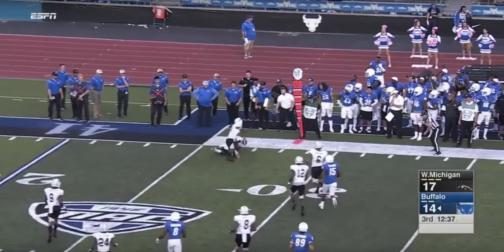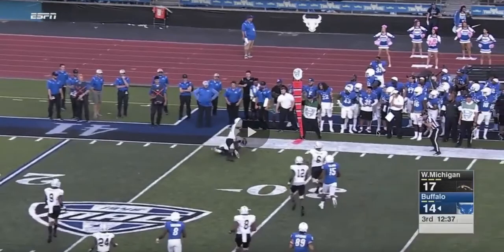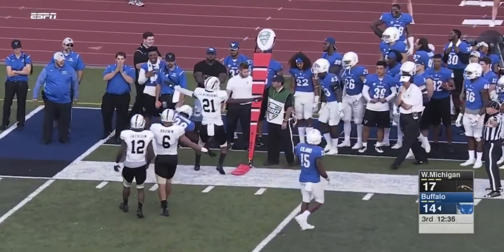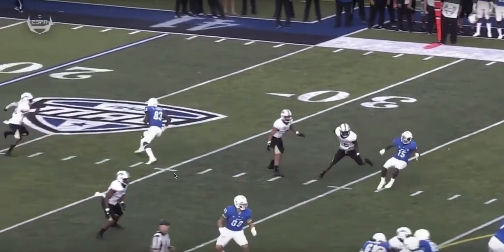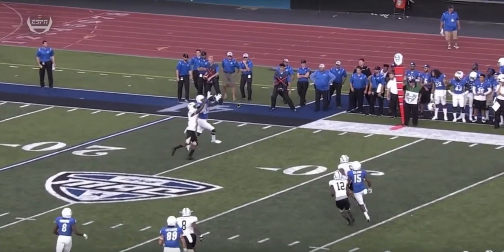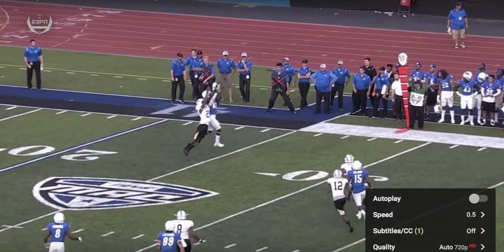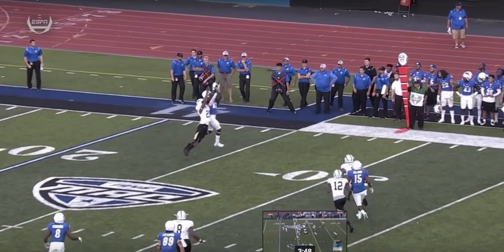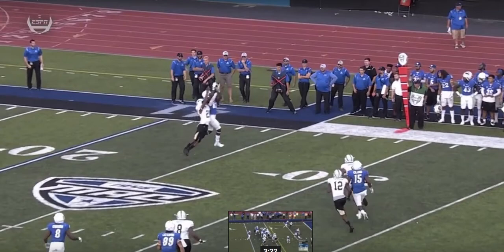So I'm going to actually slow it down real fast. As you see here, he's pushing upfield. He makes that quick cut outside, flattens it out. It's just the ball was poorly thrown. He got the separation there. That wasn't the question. It just was a poorly thrown ball and made it difficult for him to make that catch.